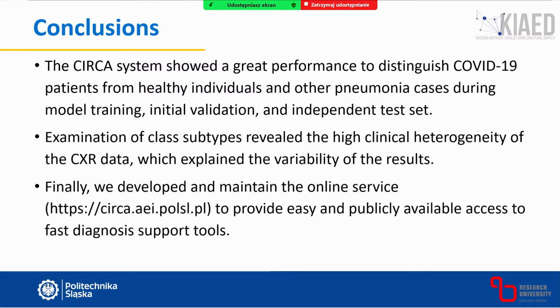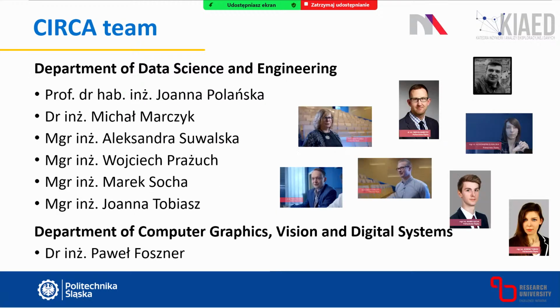We also provide these subtypes to reveal this clinical heterogeneity, to explain why the results in some subgroups of a class could be worse or not. And finally, we have this online portal that we maintain all the time, and we provide easy and publicly available access to support the diagnosis of COVID-19.